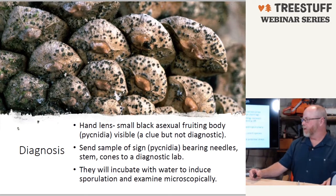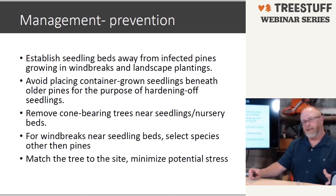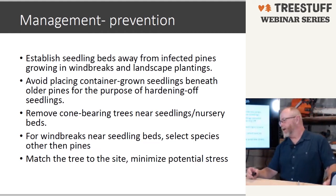Management and prevention. Right now, a lot of it is preventative, just like a lot of our things. Good cleanup. Avoid placing container growth ceilings, and so on. Remove cone-bearing trees. So we kind of talked about prevention.